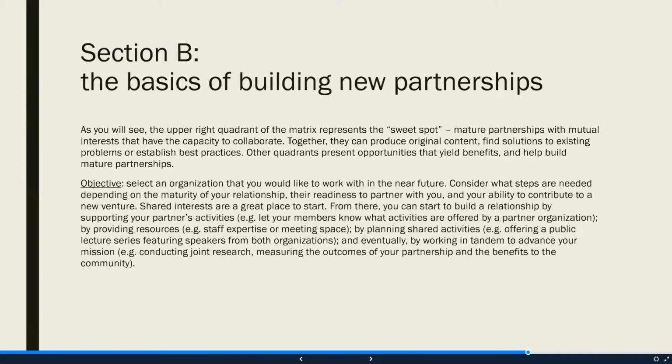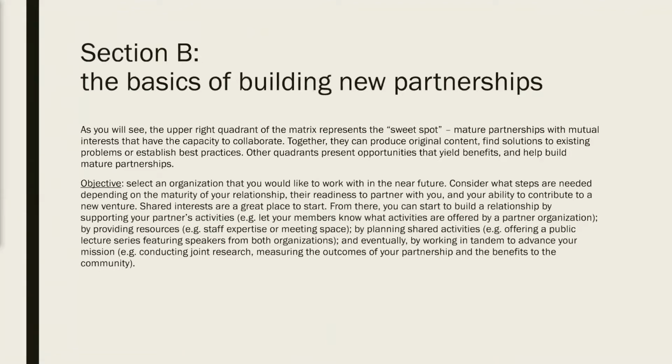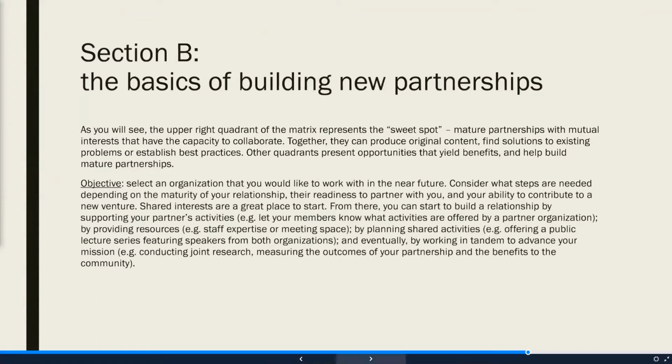So we can map ourselves out on this, and we can use it as a basis for going forward. And just to give an example of some of the partnerships that we can conduct. So organizing staff meeting spaces, staff exercises, public lecture series, whether featuring partners from both organizations. And then it could all go all the way up to conducting joint research, measuring the outcomes of partnerships, and putting that out there in the community so that people can see it and people can participate in it.